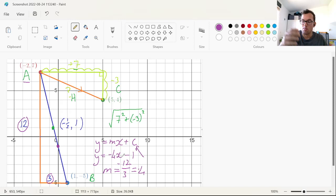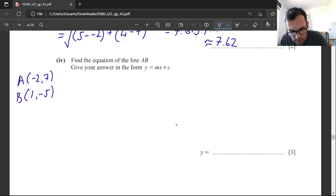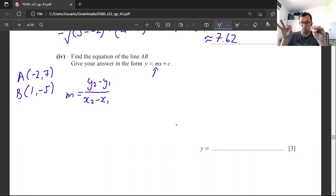Okay, this is what we need to do now. First thing I will do is calculate the gradient m. Now remember, the gradient m is the change in y over the change in x. So it's y2 minus y1, that will give you that vertical distance, and x2 minus x1, that will give you the horizontal distance. And then we have the gradient.